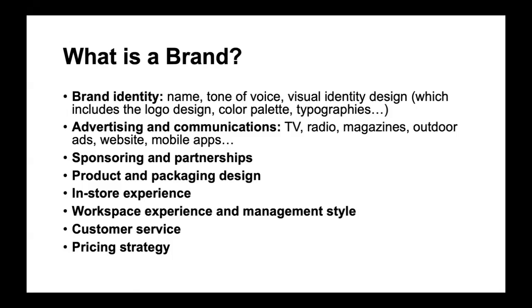Are they a really wonderful company? Are they slave drivers? Are they making them work 30 hours a day? What is their management style? That's part of the brand. And how they treat their customers. Do they put you on hold for like 20 years, or do they get right on it and talk to you and resolve the problem?